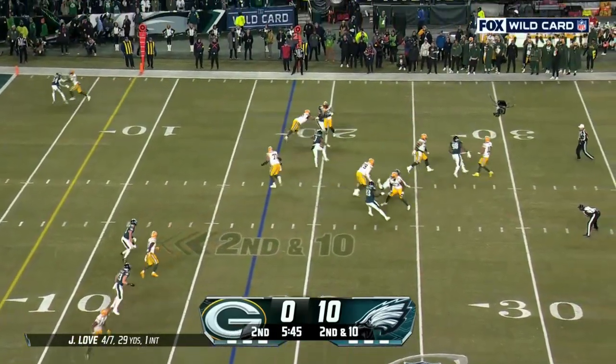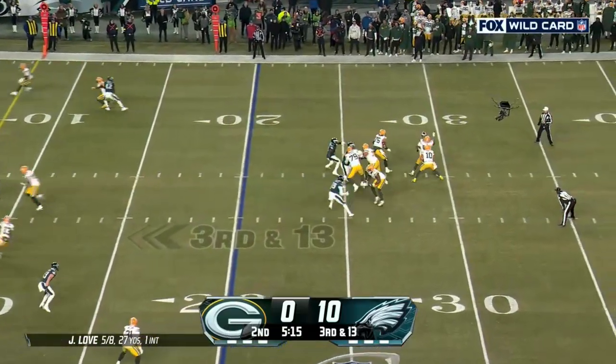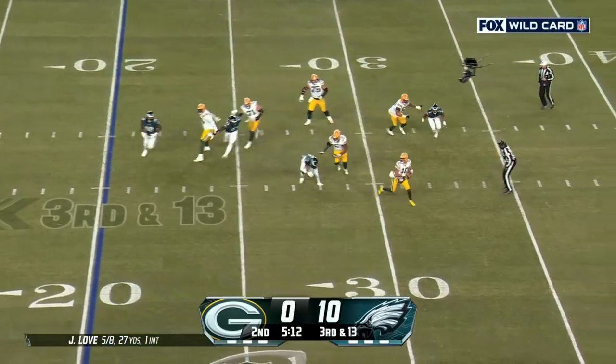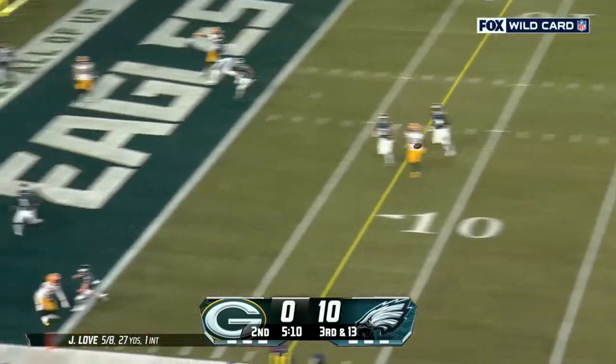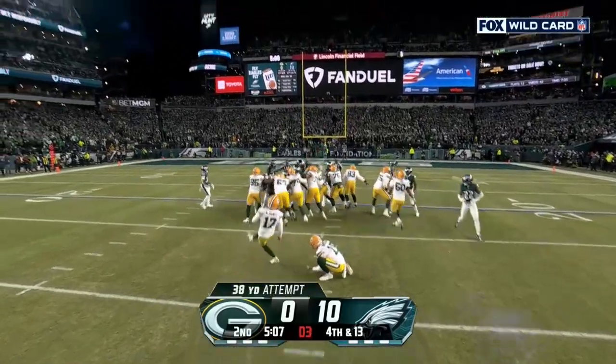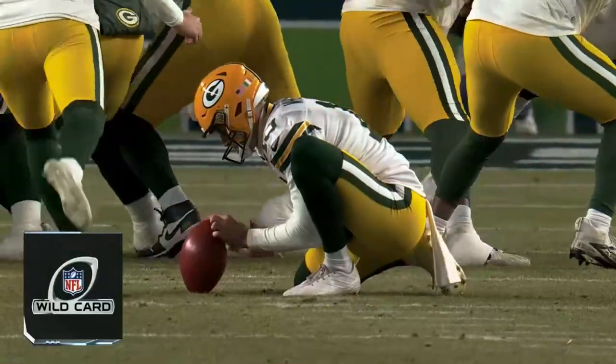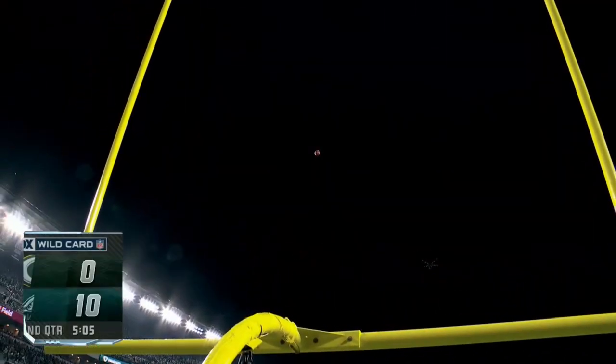Pressure up the middle. Love tries to set up a screen. Four-man rush. Love still in trouble. Flushed away. Looking deep. He's got a man deep. Is he going to connect? No, he had a man. Good decision to at least try to keep 3 points on the board. McMahon is up, and it's missed. No good. Pushes it wide right on a 38-yard attempt.